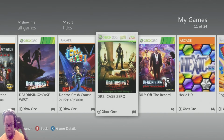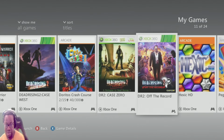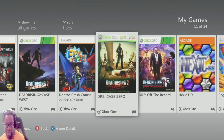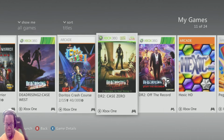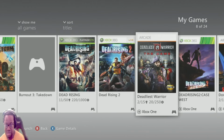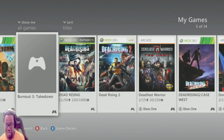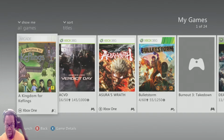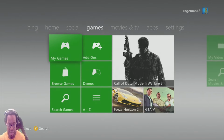And so forth. As well as getting these ones too, like Case West and Case Zero for Dead Rising 2, which most of the time these kinds of standalone expansion packs were exclusive to the 360, so I figured why not. And yeah, the list goes on, so you guys know ahead of time. So these are the kind of games I have on my 360, and that's all I need.